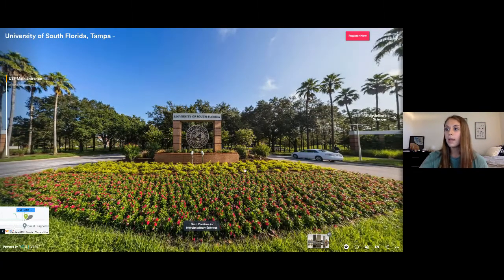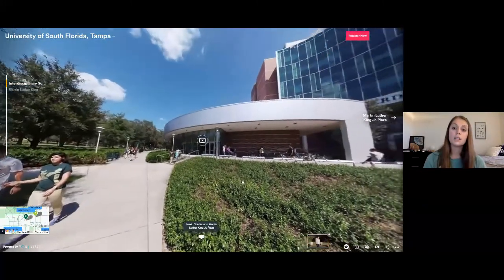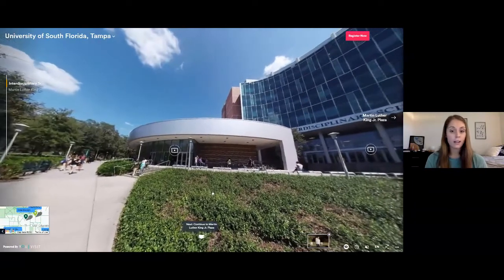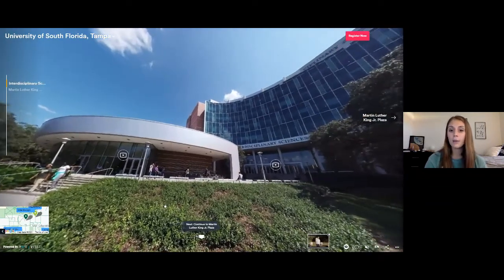I think we're going to go ahead and move on to get into the heart of campus, to some of our classrooms and some of our more academic buildings. Yep, and now you can see panning on our screen our Interdisciplinary Sciences building. This building is the tallest building on a college campus in the state of Florida. It is 7 stories, and it gives a beautiful panoramic view of campus from that top floor.